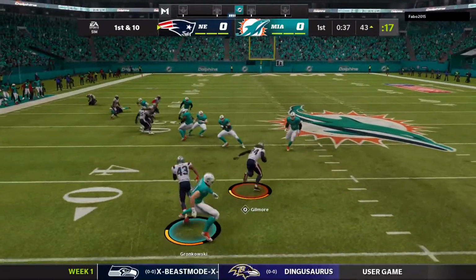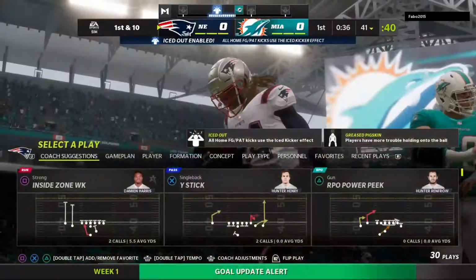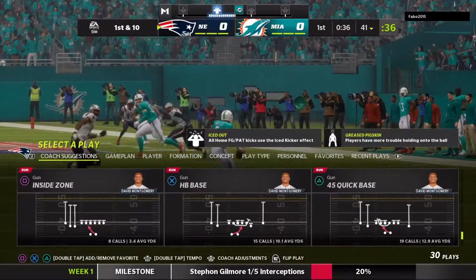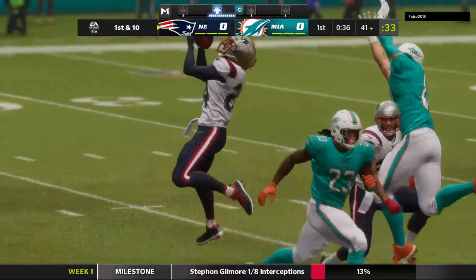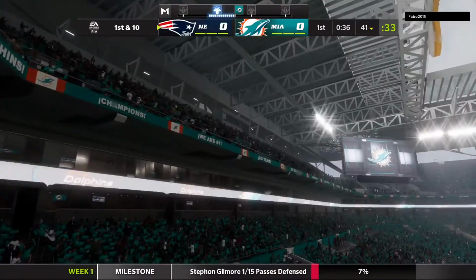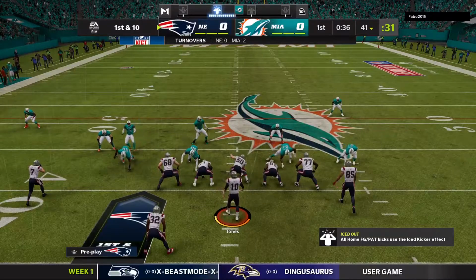Oh, you saw that one coming. It's intercepted. Throwing back across his body. Picked off by Stephon Gilmore. And the Pats are going to take over at their own 41. He got outside the pocket there trying to improvise, and he was calling for the ball downfield, but still the interception. I think what happened, he did call for the ball thinking that he was open, but I think the quarterback spotted him too late. And that margin that he had on the defenders, that got eaten up, and they came up with the interception.